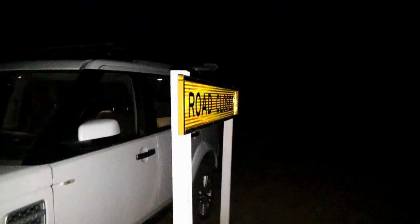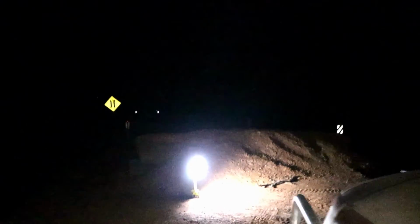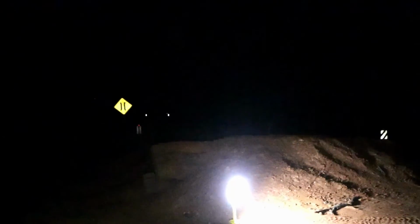So here we are on, what is it called? Larkin Road and the corner of Yeagarup Road. The road closed because the bridge is out. There is a bridge on the other side.